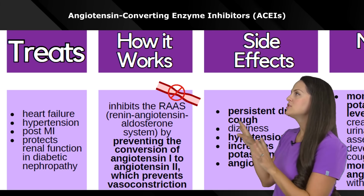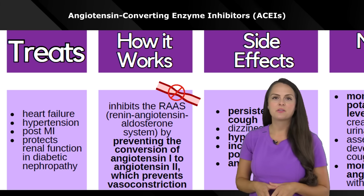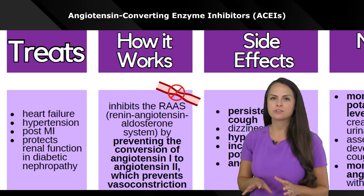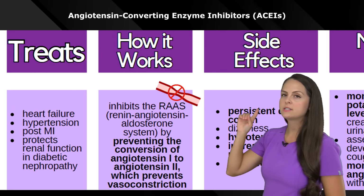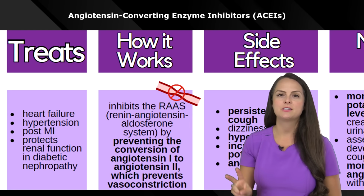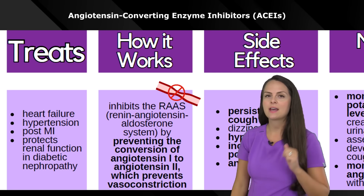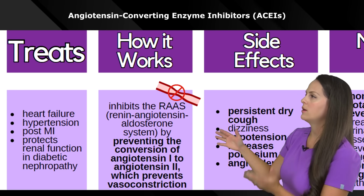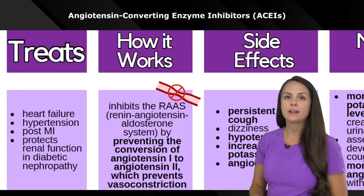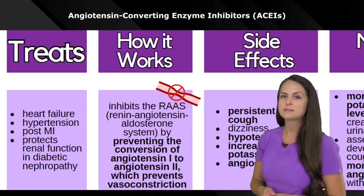Now, how these medications work is that they are going to inhibit the RAAS system, so the renin, angiotensin, aldosterone system, which is going to prevent the conversion of angiotensin 1 into angiotensin 2. And if we're preventing that process, we're not going to get vasoconstriction. Instead, we're going to get vasodilation. So you can see why it's great for patients with heart failure, with hypertension, and helping protect the renal function in patients who have diabetes.